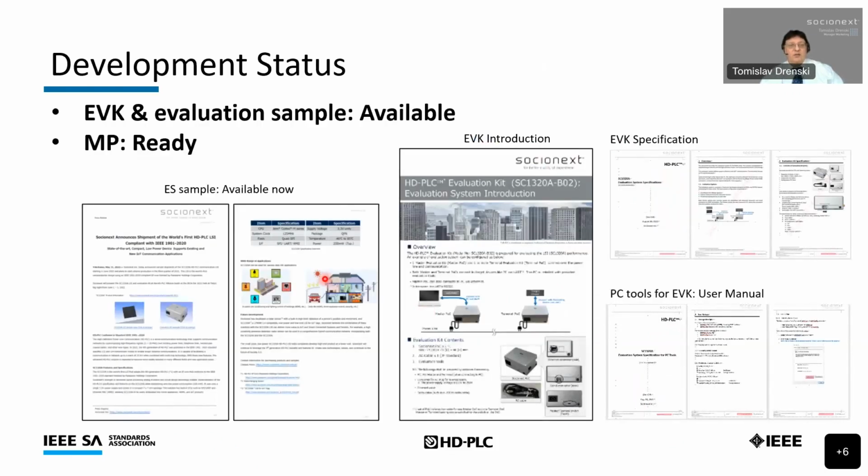Regarding the development status of our chipset, evaluation kits and evaluation samples are available. We are also mass production ready for anybody who wants to implement or use an HD-PLC solution. Of course, if you engage and have an NDA, you can have all documentation, manuals, and anything you need with it.